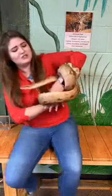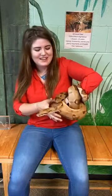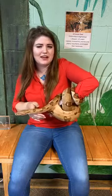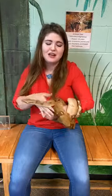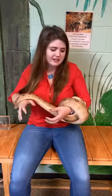And you can see what she's doing. Do you guys know what they do with those live rats? How they eat them? Do they sink their teeth into them to kill them? No, they actually constrict them. So you can see what she's doing to my arm. She's wrapping herself around, and then she's putting all those muscles and squeezing them so that she can eat them.